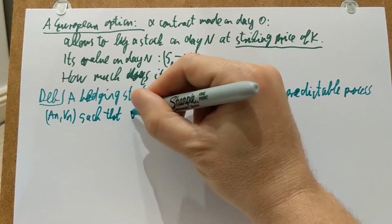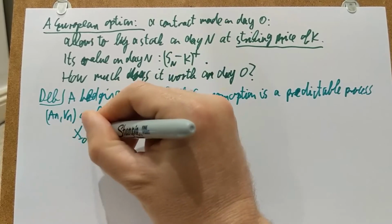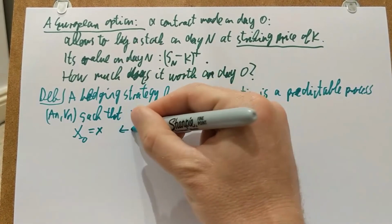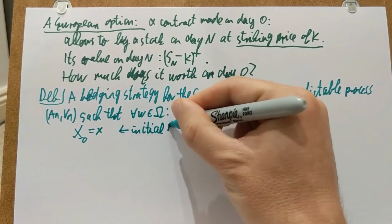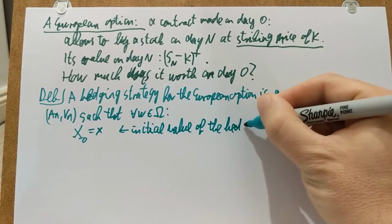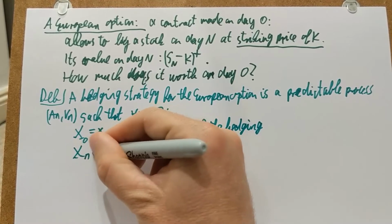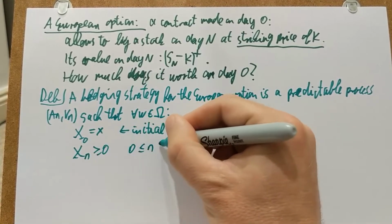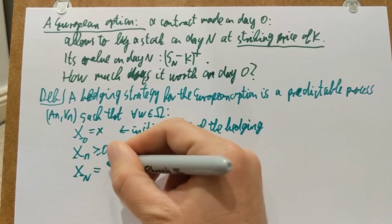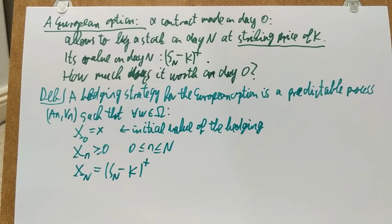for every omega, so whatever happens in the probability space, we have the following: X naught is x, and I forgot to tell you that this is called the initial value of the hedging. Okay, Xn is non-negative for any n, so at any time my total wealth doesn't go negative, and on the nth day my total wealth is the same as the value of the European option on day n, which is Sn minus K, positive part.